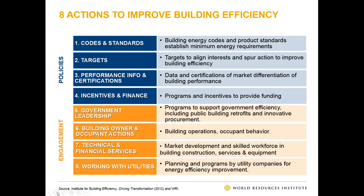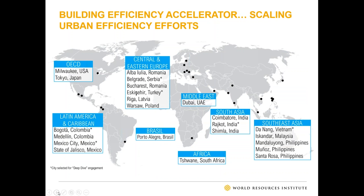So we think that one of the mechanisms we're using today within WRI under the United Nations Sustainable Energy for All offers a model for building out this kind of implementation strategy that NDCs will require. We're focused on working with some of the aspirational and inspirational cities around the world that are seeking to link building efficiency to their city's development activities.